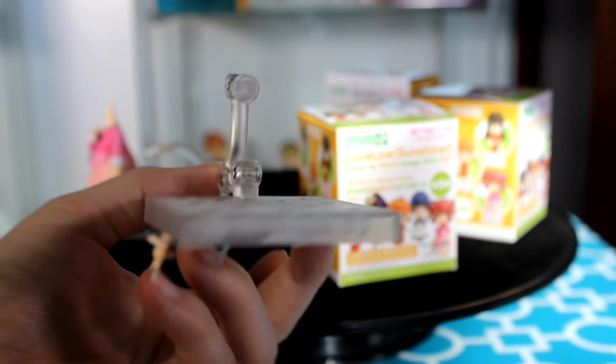So they do have different arm shapes. If they have a really long haired character, they do it more vertically so it can get up behind the hair, which I think is nice that they thought about that. I've divined this one. Alright, who's it gonna be?